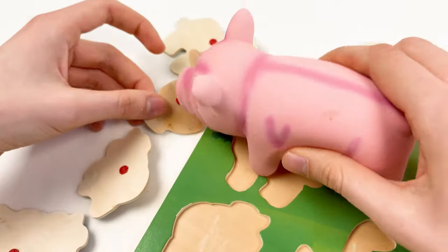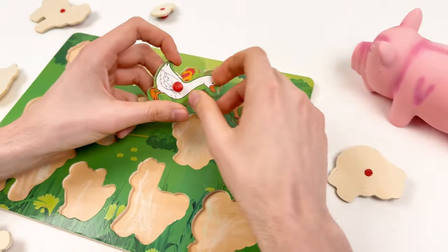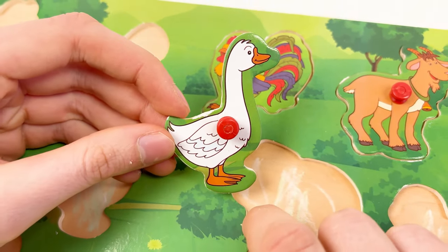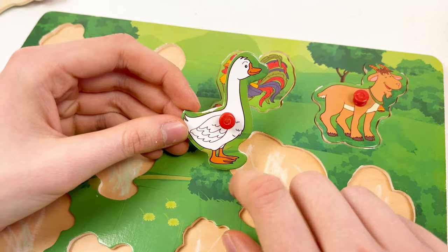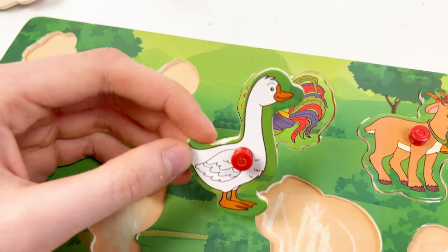Mr. Pig is saying this one. Okay, let's take this and turn around. And who do we have here? Here we have goose. Okay, so you see it's white and starts with the letter G, goose.